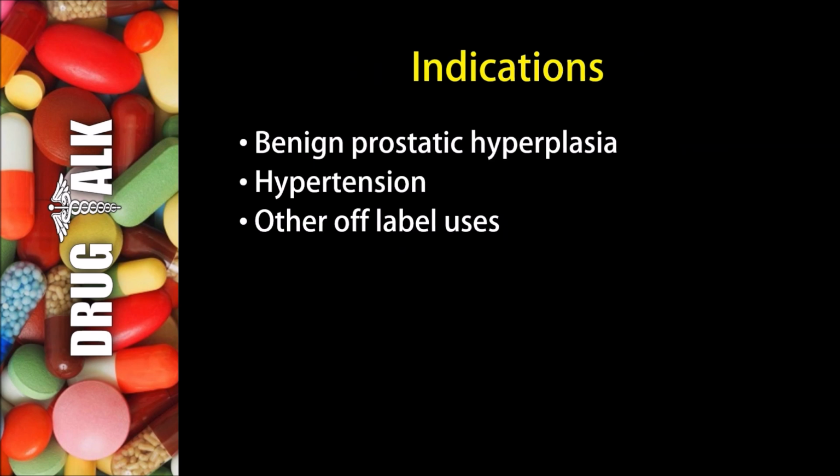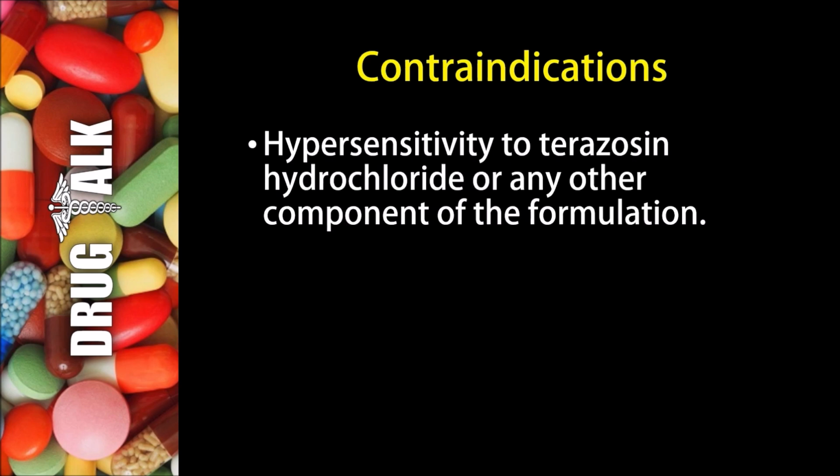In terms of indications or reasons we would prescribe this medication to a patient, we often see it prescribed in BPH or benign prostatic hyperplasia. We sometimes see it used in hypertension or high blood pressure, and there are also some other off-label uses. With respect to contraindications, there's really only one here, which would be if a patient had a hypersensitivity to terazosin hydrochloride or any other component of the formulation.